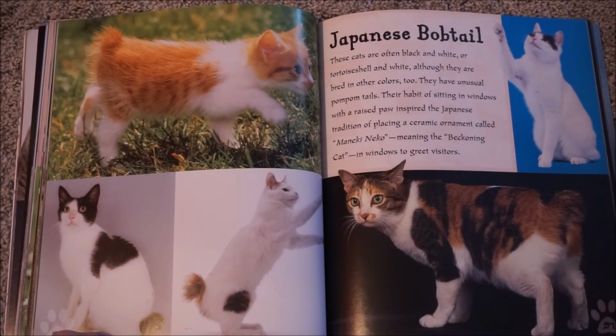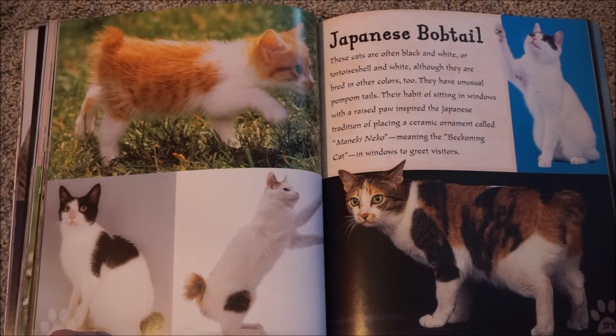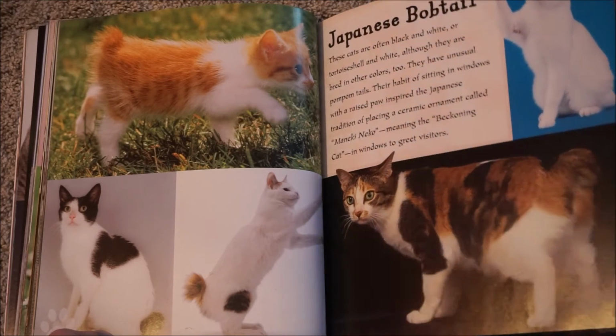The Japanese Bobtail. These cats are often black and white, or tortoiseshell and white, although they are bred in other colors too. They have unusual pompon tails. Their habit of sitting in windows with a raised paw inspired the Japanese tradition of placing a ceramic ornament called Maneki Neko, meaning the beckoning cat, in windows to greet visitors.